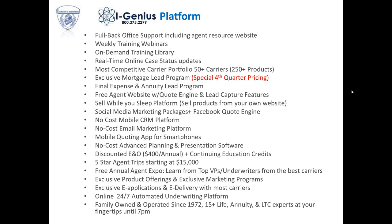Awesome. We have a 24/7 automated underwriting platform called X-Ray. This allows you to put in as little or as much information as you have about a particular client. The system will tell you instantly what carrier, what health class, and what the premium looks like, so you know exactly where to go and which e-application to pull up, and you can quote effectively even on a Sunday afternoon when we're not here.